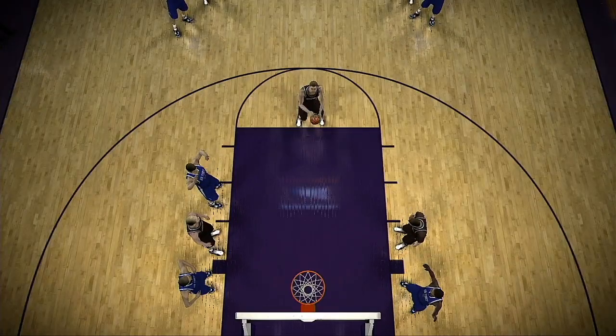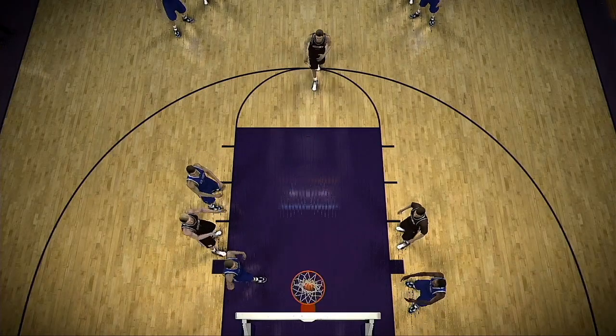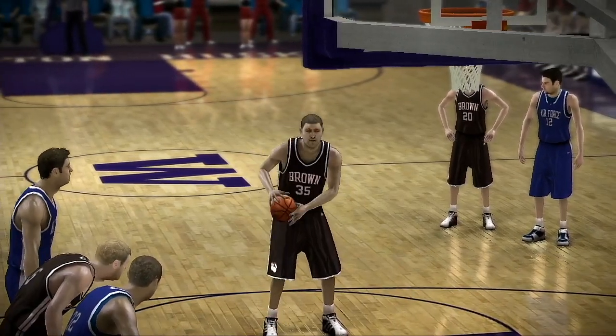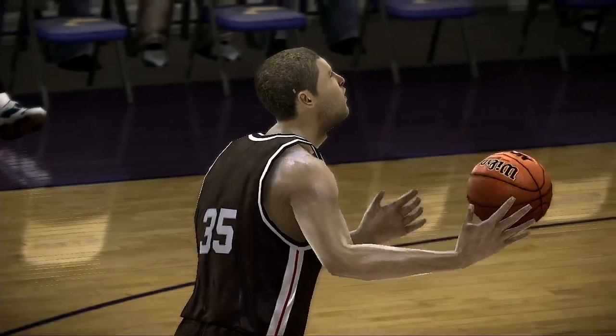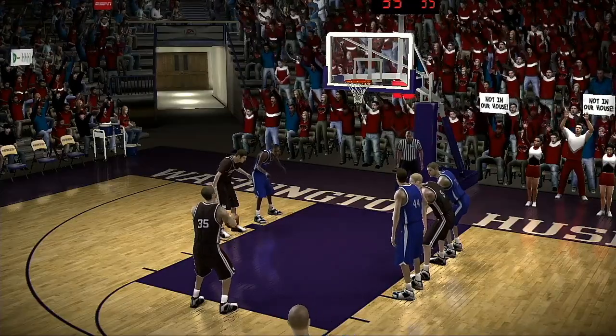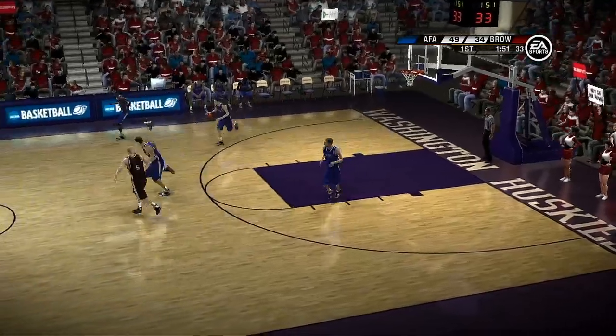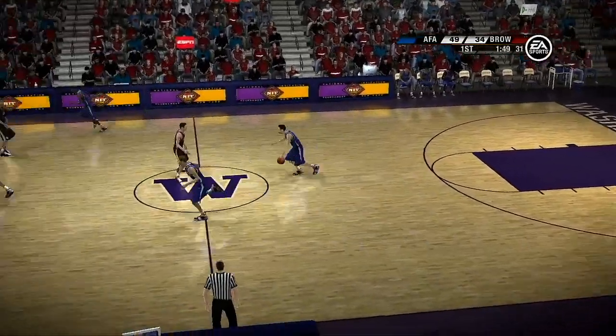To the line. Routine. They're seeing them all fall from the line tonight. That's a crucial plus down the stretch, Brad. Misses the second. Rebounds it. Men have got to get out and fill the lanes, Brad.